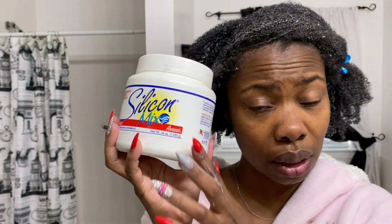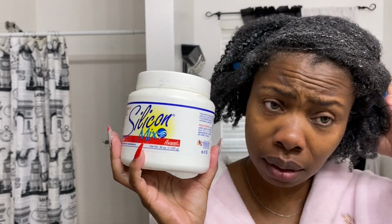Now I'm going to go shampoo and condition my hair under running water. But this is what I used to get all the knots out. This was a painful process. Hope I didn't lose too much hair.